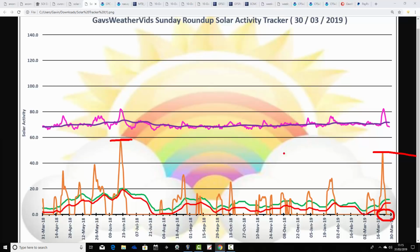Not yet enough spotless days to start moving down our trend lines, which are the thick green and thick red lines. They've stopped rising, they're sort of flatlining at that level, and I think within the next few days we will see those trend lines beginning to move downwards once again. We're at solar minimum. We're going to be staying at solar minimum for the next few months, certainly.